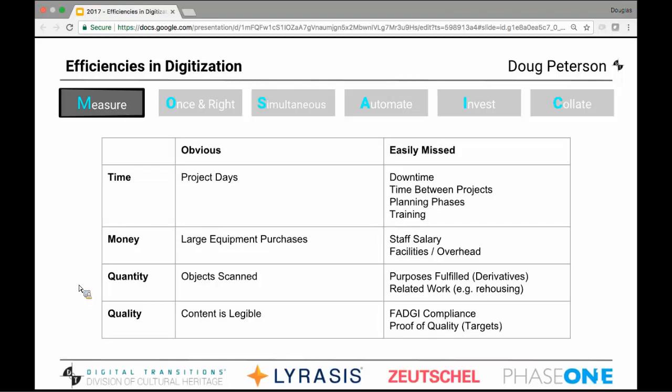But you also need to keep track of, at least in some way, how many purposes you're fulfilling, how many derivatives you're generating, how many end uses are being completed by virtue of that scan. So for example, if you produced only a thumbnail reference in order to help facilitate finding an object within your collection, that is one purpose. If you scanned an object at FADGI 4 and are able to generate from that multiple derivatives, those are benefits, those are output from your project you need to keep track of.